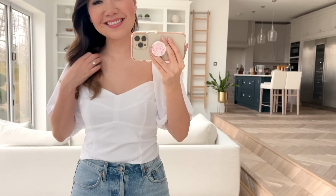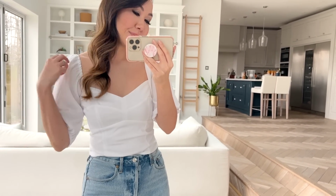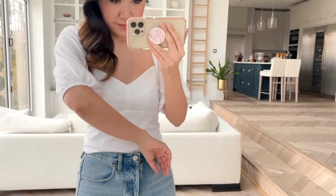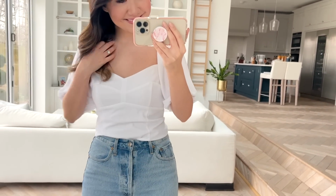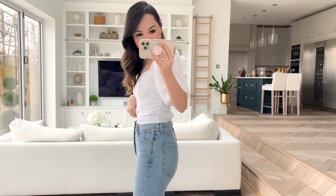So this one has a smocked back, so there is quite a bit of stretch, so you can get a really nice fit. And then it's fitted all the way through the body. It has this beautiful sweetheart neckline and the sleeves have a little bit of a puff sleeve element but not too much, and then you have this cinched in bit at the bottom of the sleeve. I absolutely love this. I love the fact that it's in white as well.